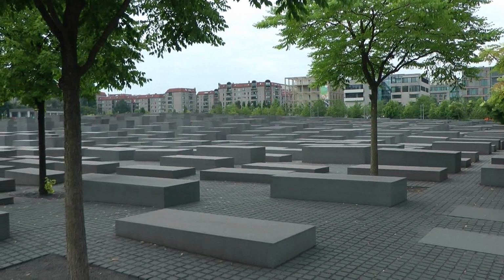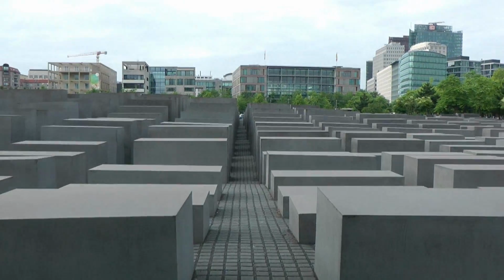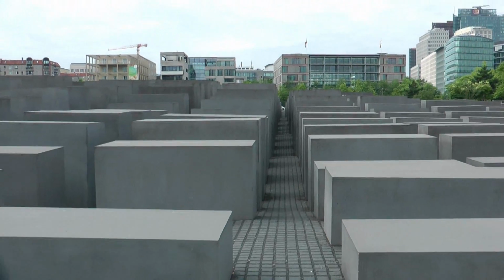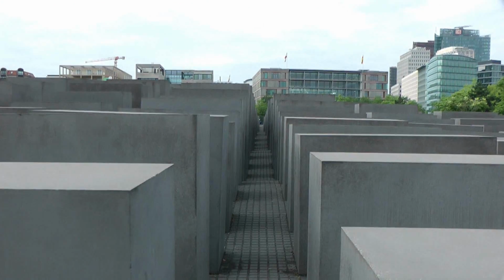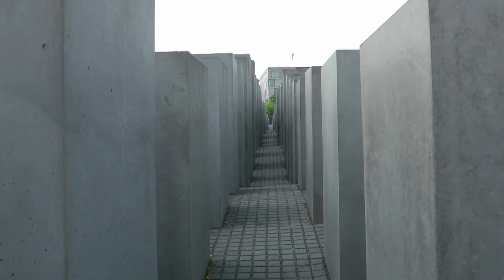The worst excesses of the Nazis are well known: the concentration camps, the violent anti-Semitism, the warmongering. The Holocaust Memorial commemorates the near genocide of the Jews. Other victims of the regime have their memorials as well.